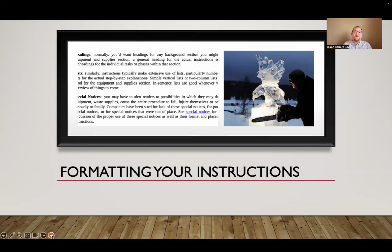In terms of formatting your instructions, I'm sorry, it looks like a little bit of this got cut off. But you've got headings, lists, and special notices up here. So for headings, you're going to want any background section that you might have. So the heading section is going to be for any section that you might need equipment or supplies, a general heading for the actual instructions or subheadings for individual tasks or phases.